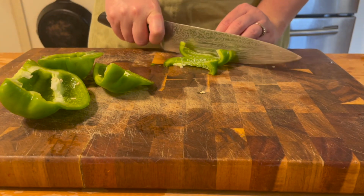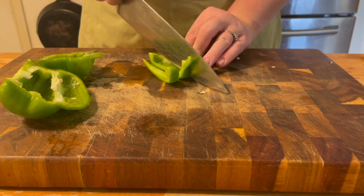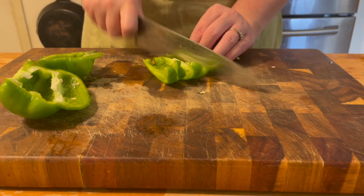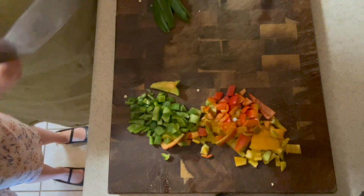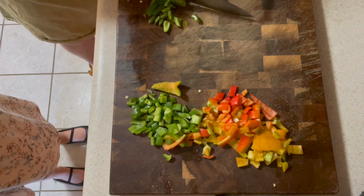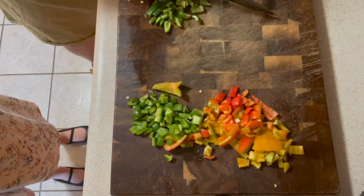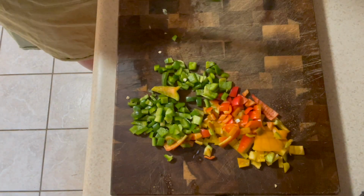The slices, I'm going to put in individual meal-amount servings so that I can pull one bag out and we can use it at that meal, and I'm not having to worry about waste. Sometimes if the bag has too many in it, I'm like, oh, I don't need all of these now, and then they end up getting wasted or not used in the best way. So I'm doing meal-sized portions for all of these.